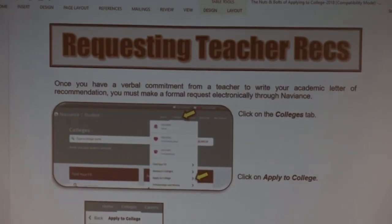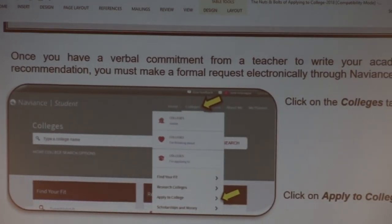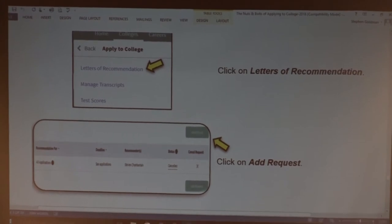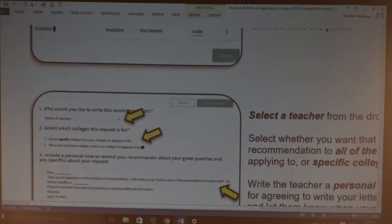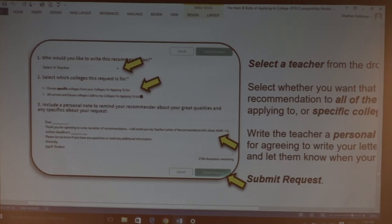Requesting teacher recommendations. So we talked about this in the flowchart a little bit. When you go to your Naviance homepage, you click on colleges and then you click on apply to college, letters of recommendation, and then you're going to click add request, and a drop box on the left hand side will show up, and you're going to select the teacher. Select the teacher that you want. All of our teachers' names are loaded in there.